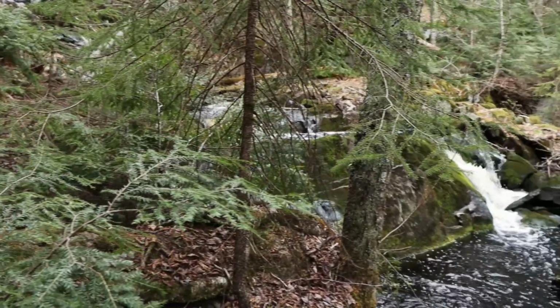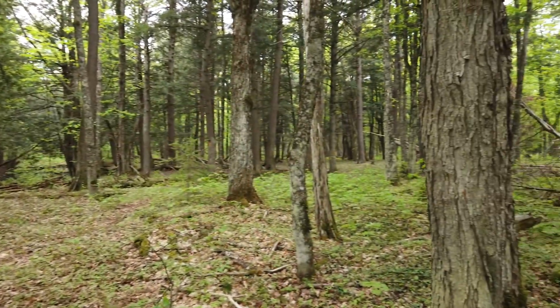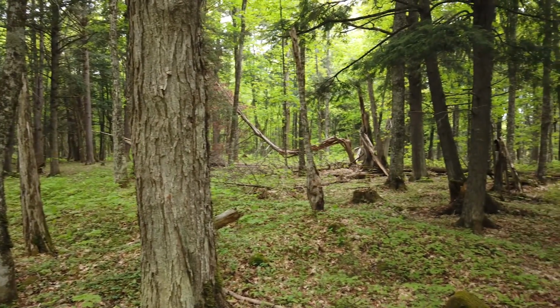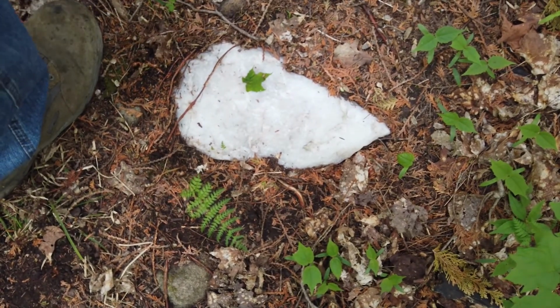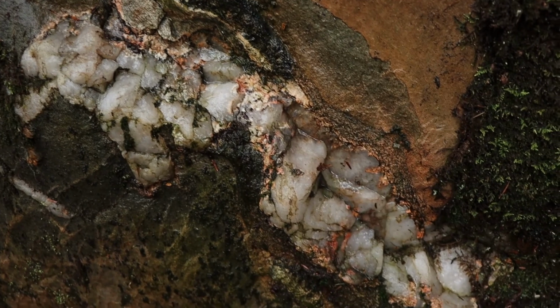I mean, just this trail that we walked in this morning to come to the waterfall, it'll be less than a mile and we'll be back to the vehicle and we'll have seen all these different features. This project truly is an ecological marvel.